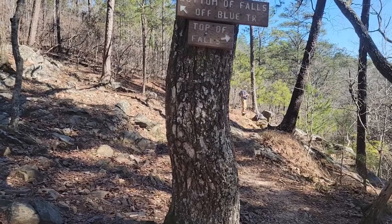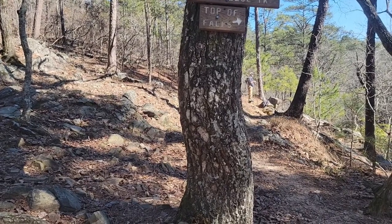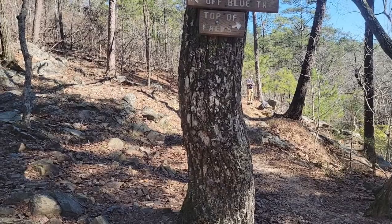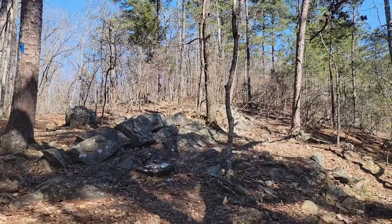You basically follow the Blue Trail down. You take like a little side trail, and then you walk back up the creek to the falls. It's a really pretty hike. You walk right along the creek for the majority of it once you get down to the bottom. So as Billy says, we're going to walk up to get down. We'll take you along.